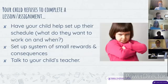The other thing I hear a lot is my kid just won't do it. So they hate ELA and I can't get them to sit down and do ELA. Having your child sit down and create their schedule with you is a lot of times a way to create some buy-in. Maybe they'd prefer to just get it out of the way, so they start their day with ELA. Or maybe they really hate ELA, so they need to do a few things that they enjoy before they tackle that subject. Just talk to them, get them to help you out with that.